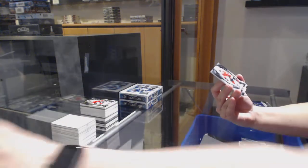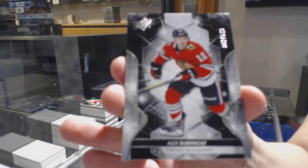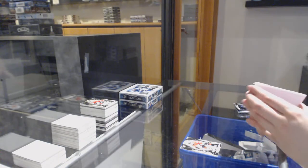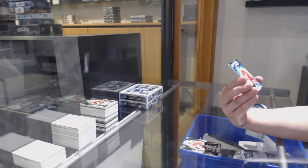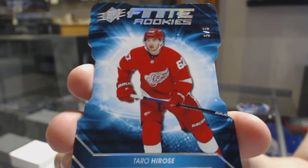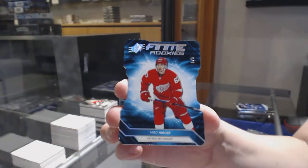We've got number 2149 base for Chicago, Alex DeBrincat. Cool. We've got a Finite rookie die cut, numbered 5 of 5 for the Detroit Red Wings, Taro Hirose.